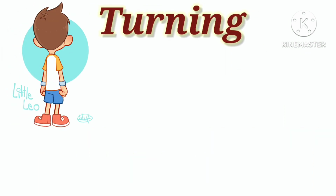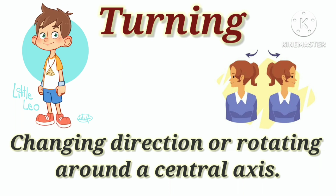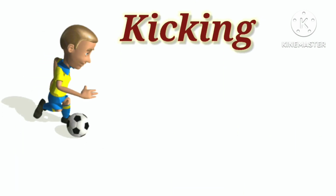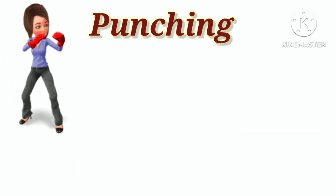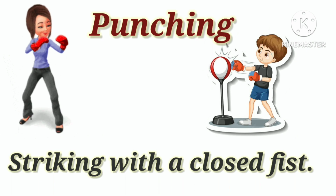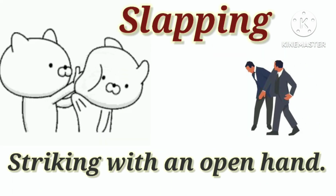Turning. Changing direction or rotating around a central axis. Kicking. Striking with the foot or leg. Punching. Striking with a closed fist. Slapping. Striking with an open hand.